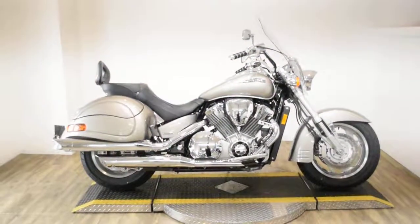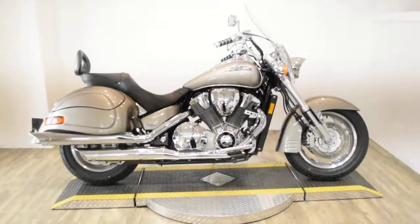Monster Powersports is offering this 2003 Honda VTX 1800 Retro.